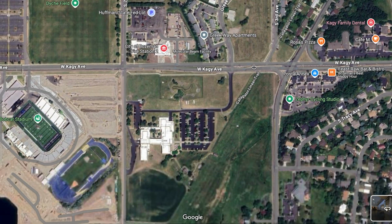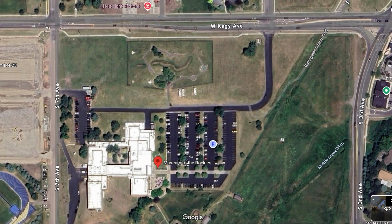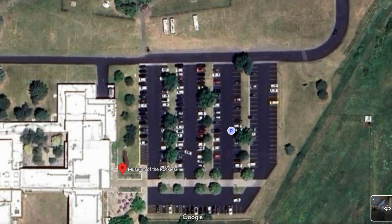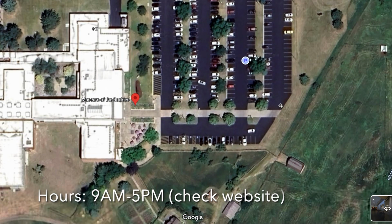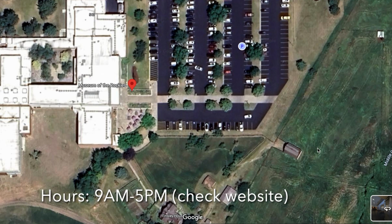It is located in Bozeman, about 2 miles outside of the downtown area. We actually stayed at the Residence Inn Bozeman downtown, and it took us less than 10 minutes to drive over here. The operating hours are 9 a.m. to 5 p.m. and it's closed on major holidays.